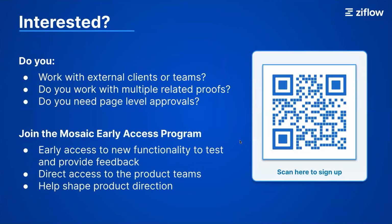And that really takes us to our next stage. If this is something that you're interested in, Nick's going to pull up a poll because we love our real-time feedback.